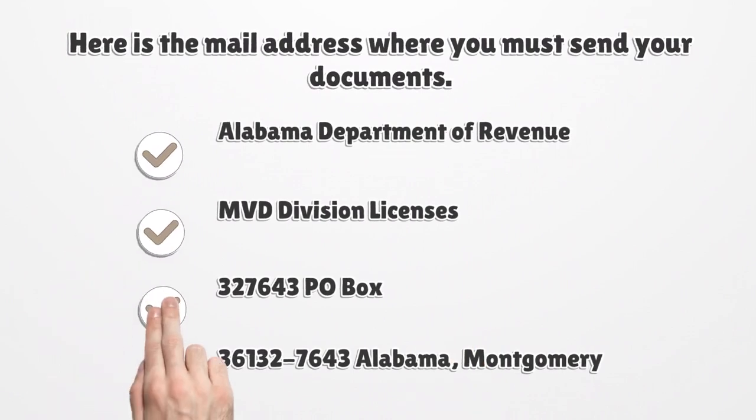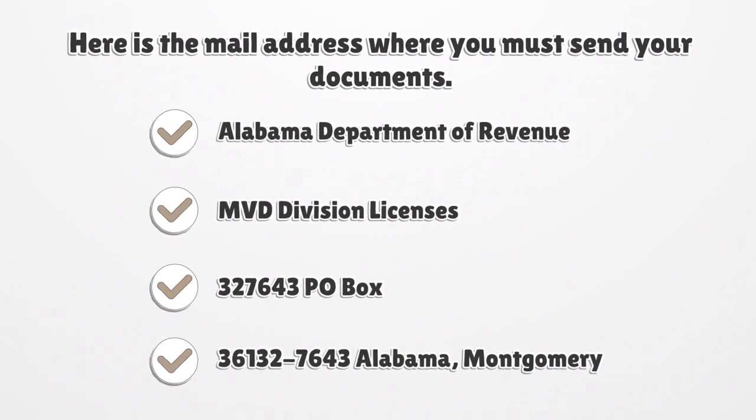Here is the mail address where you must send your documents. Alabama Department of Revenue, MVD Division, Licenses, 327643, P.O. Box 36132-7643, Montgomery, Alabama.